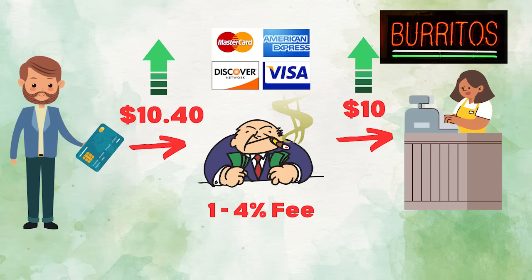Well, just raise your prices by 1 to 4%. In order to combat this interchange fee, many companies just pass it off to the customer and raise their prices, which silently increases the cost of living.